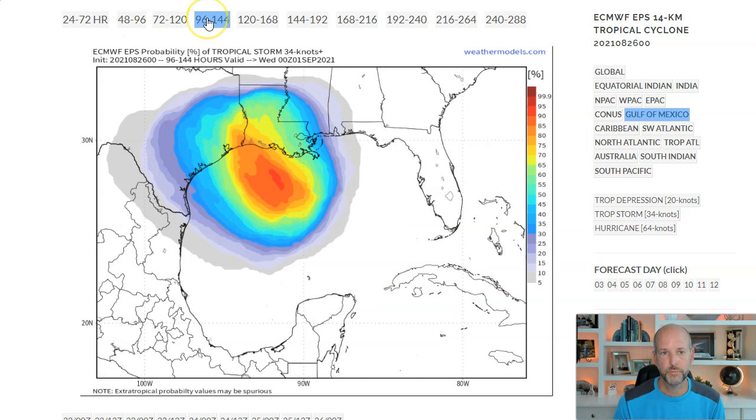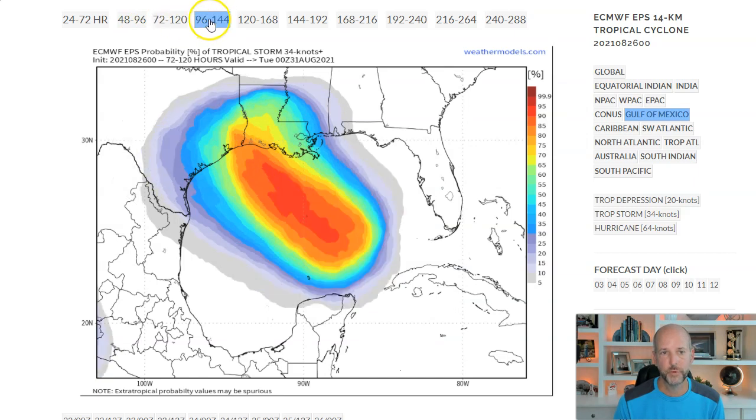And you could see 96 to 144, so basically going out 5-6 days. You could see the areas that are probably the most likely are going to be somewhere on the Texas, Louisiana Gulf Coast. So just from a practical standpoint, that's where we're looking.